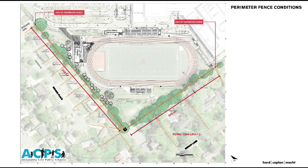And then we have some other challenging areas over here where we have kind of a depression, where we've got a sewer outfall.